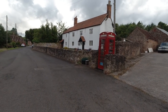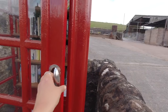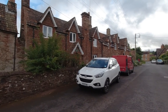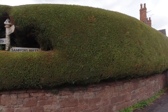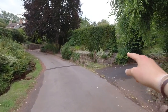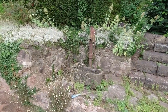Ooh! Love finding these. No, you can't call anyone, but you can get an education. Ta-da! Nice thick hedge here. And there is the sign. Oh, look, an old water pump there. It's always nice to stumble upon these things. So many hidden gems in all of our little towns and villages.